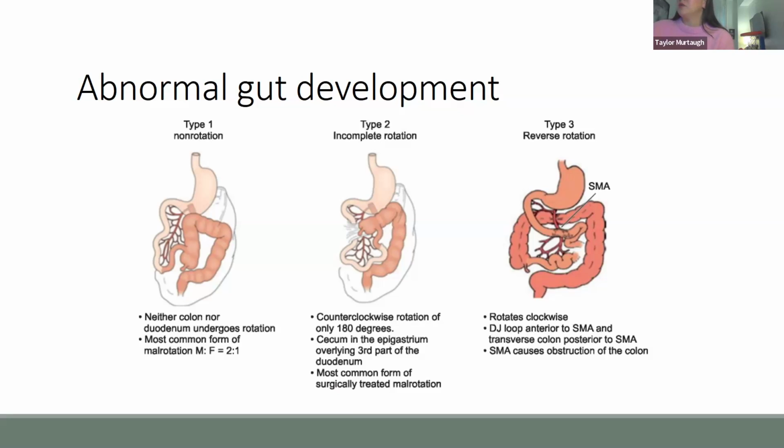Type 3 is known as reverse rotation. That's when there is clockwise instead of counterclockwise rotation. And this results in the duodenum resting on the SMA, or the transverse colon being posterior to the SMA. And so the SMA actually causes obstruction of the colon.